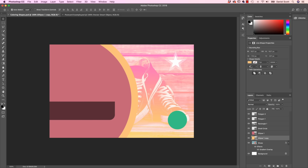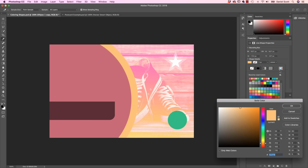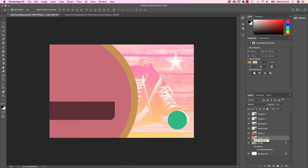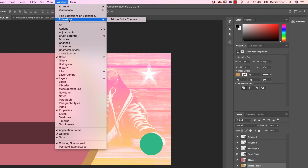I'm going to click on this one, do the same thing. I liked that color. I just want it to be like a darker version of it. You just drag it straight down. Okay. And yeah, I've made it real ugly. What I'm probably going to do is play around now. You can leave. We've learned our 2 little tricks. Remember, window, extensions, Adobe Color Themes, pretty cool.